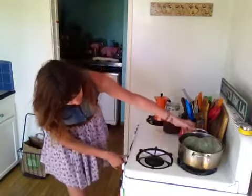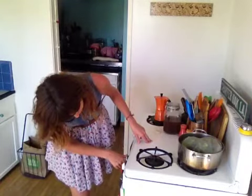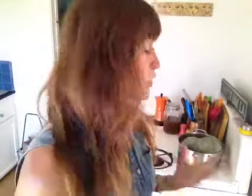The other thing that I love to put in here, I'm going to start it out on a high heat, reduce it to medium right away and then just let that simmer. I like to be really conscientious of putting purple onion peels in there because that's going to give me a deeper, darker color and flavor into the stock. So depending on what you want.